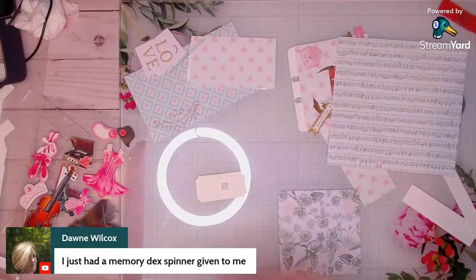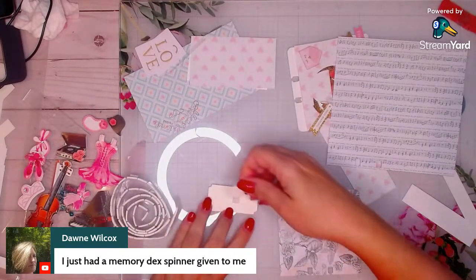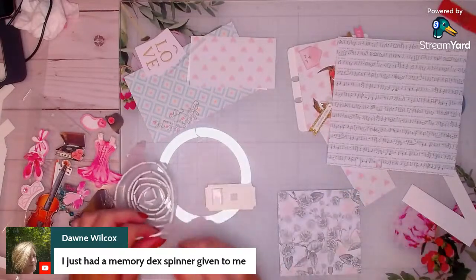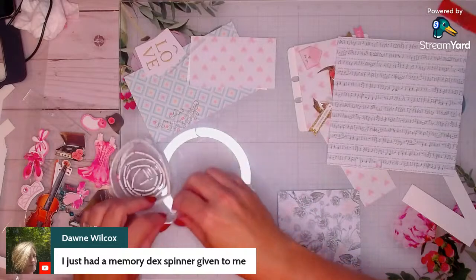If I can find my foam tape, the gremlins are really, really bugging me today. I guess I will use some of this other foam tape. This is some Dollar Tree foam tape. So let me go ahead and use some of that. And I'm going to take that piece off just to make sure that everything is even.